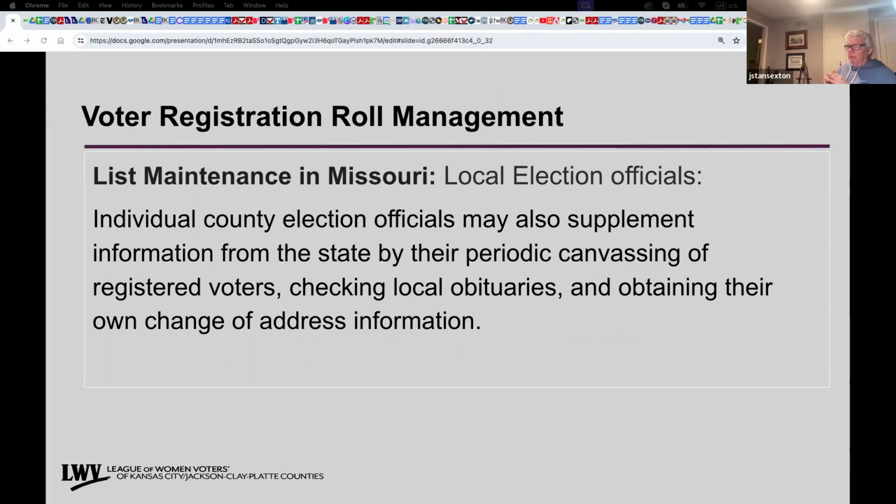Local officials do their own list maintenance by reviewing local obituaries. They can canvass their registered voters. Canvass means they send out a letter or a postcard and request a return to verify if there's been a change of address. Like I said, only 2 of the 116 local election officials are election boards, which have large staffs. The remainder usually have 2 or 3 employees to do not just the work of the elections and the voter roll maintenance, but for everything else that they do as a county clerk.